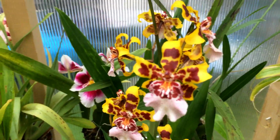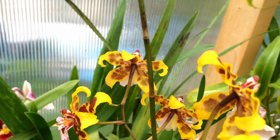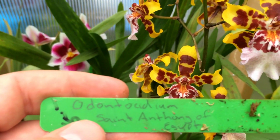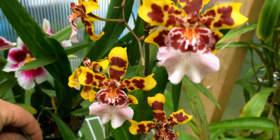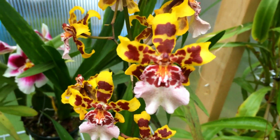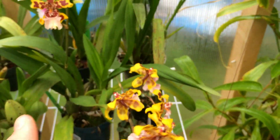And this guy's beautiful too. This one always surprises me with the name here. I always think of it as like a culminaria or something like that, but it's an Oncidium St. Anthony of Egypt. Cool plant. I really like it. It's got another spike down below here. It's right there.